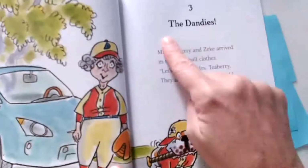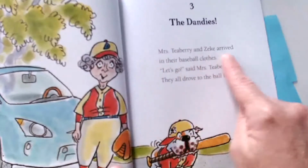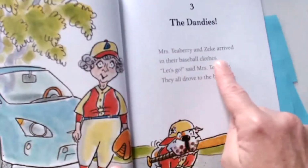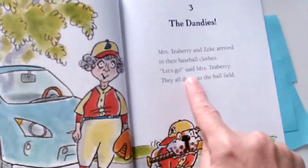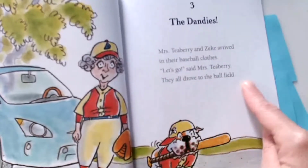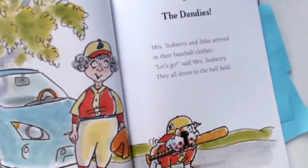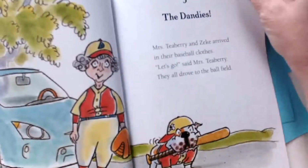Chapter 3, The Dandies. Mrs. Teaberry and Zeke arrived in their baseball clothes. Let's go, said Mrs. Teaberry. They all drove to the baseball field. Look at Zeke. He's got a bat in his mouth. Looks like he's ready for some baseball.